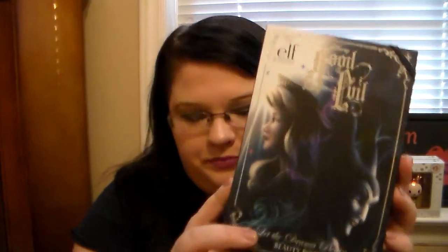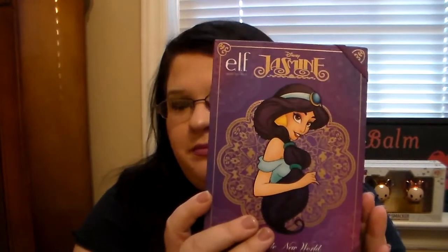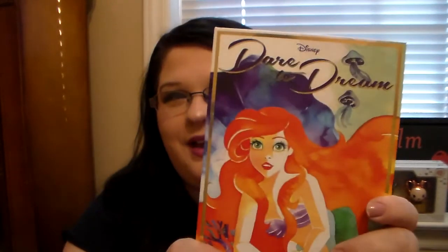So I have the Elf Disney Good versus Evil beauty book. I have the Elf Jasmine beauty book. The Ariel, the Little Mermaid. Snow White. Elsa. Belle. Ursula. Maleficent. The Evil Queen. Pocahontas. Mulan. Ariel. And the last one I have is Cinderella.